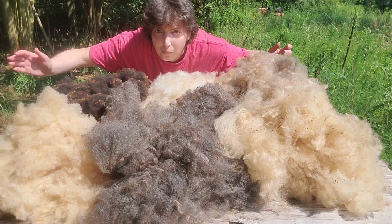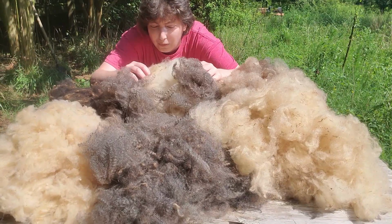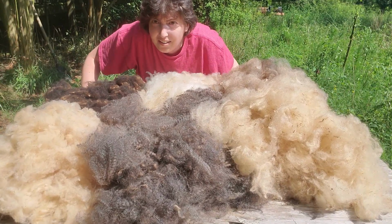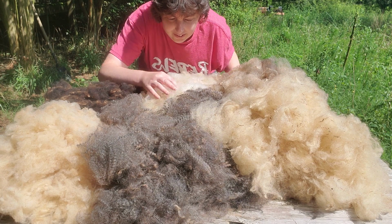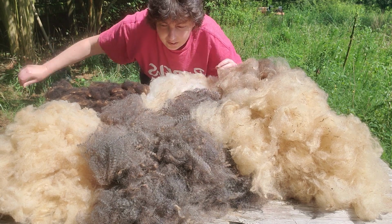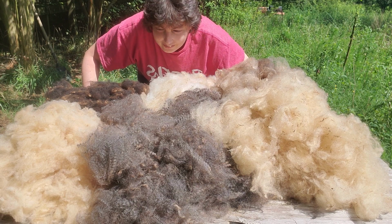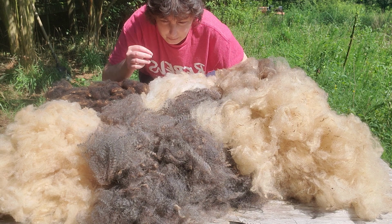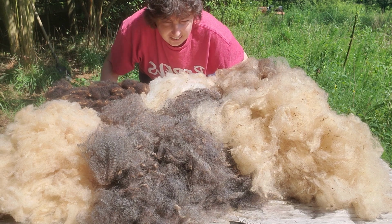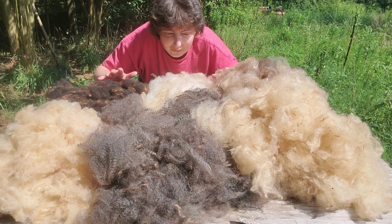5, 4, 3, 2, 1. Voila, nice fluffy wool. I weighed this wool, and in its raw state, this is 1.5 pounds of wool. Obviously I will scour this after it's yarn, and it's not going to weigh that much, but I'm still going to get a lot of yarn from this.